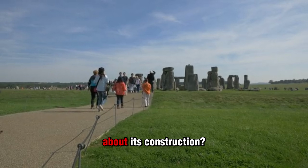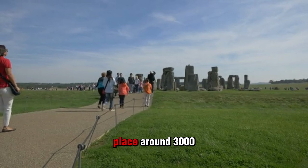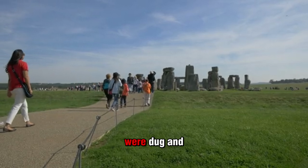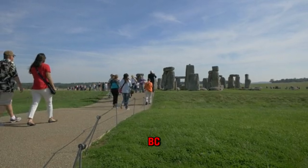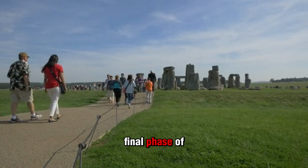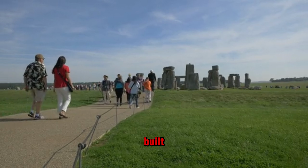But what do we really know about its construction? We know that the first phase of construction took place around 3000 BC, when the circular ditch and embankment were dug and the first stones were erected. The second phase of construction took place around 2500 BC, when the bluestones were added. The third and final phase of construction took place around 2000 BC, when the trilithons were built.